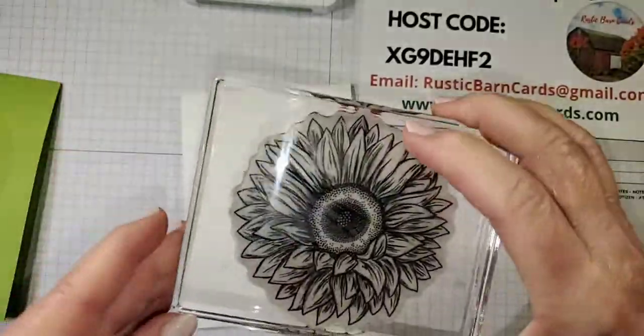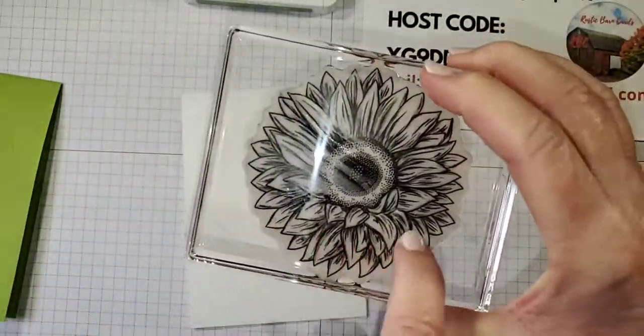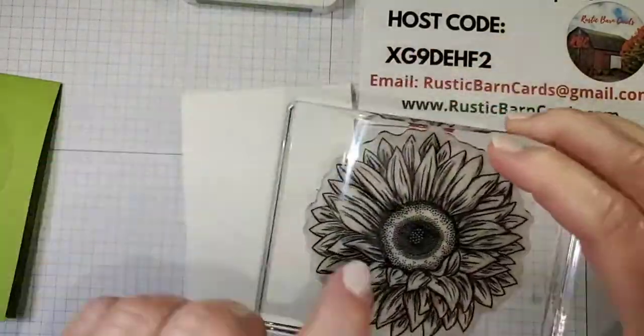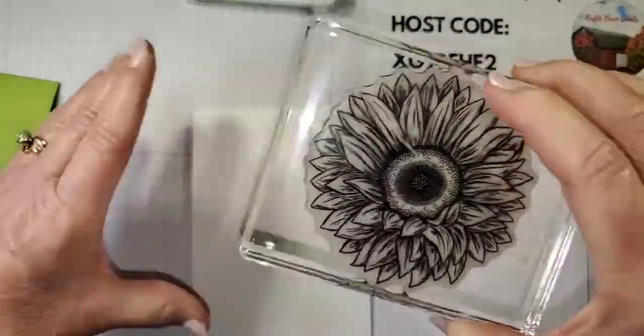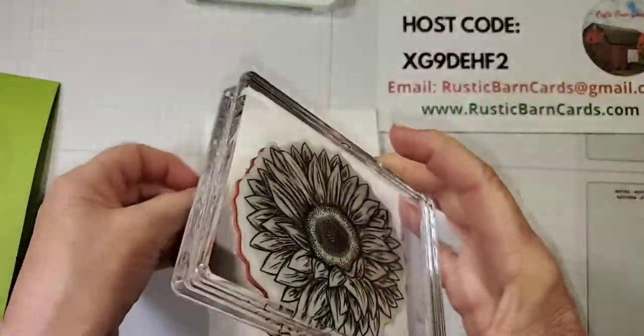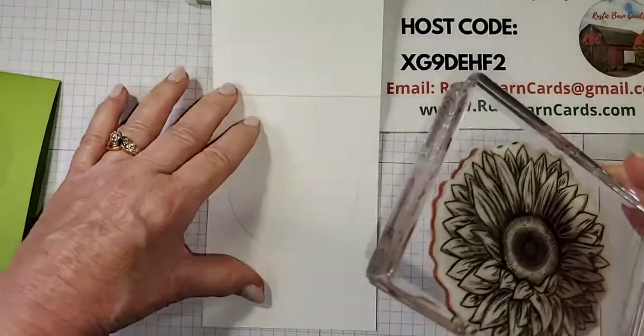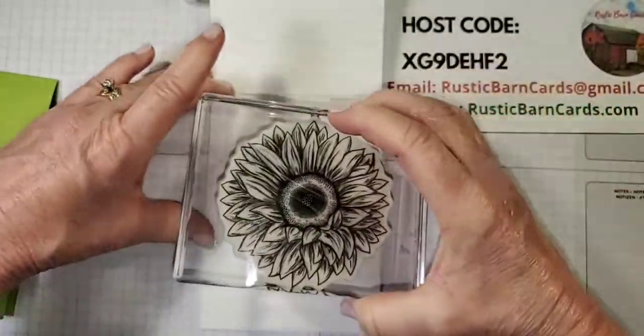And I don't think it really matters, but I kind of like those little smaller leaves right there. I kind of have those on the bottom, but you can have it however you want. And then I am going to open this card up because I want to make sure I get a good impression. Hi, Judy. I'm glad you're here.